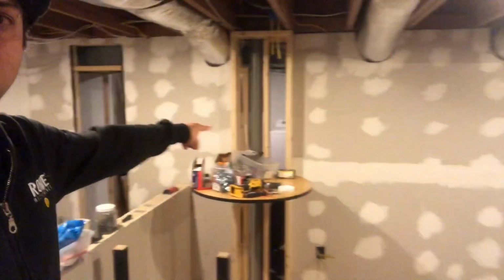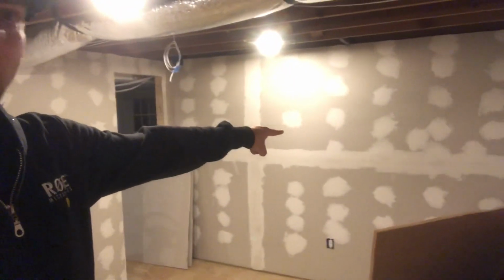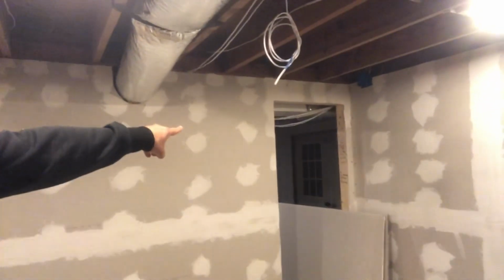But this whole space was just open, so I framed everything from scratch. So wall here, wall there. I ran my own ducting line, tapped the main HVAC trunk line, ran a duct, never done that before, but did that. So we got heating and cooling in here. Just going to leave the space here open.